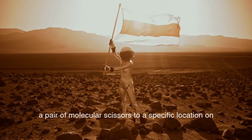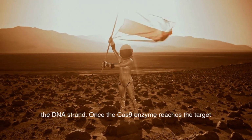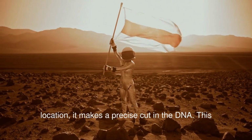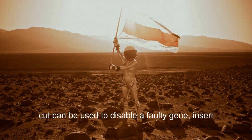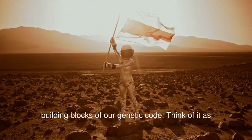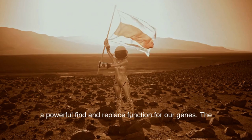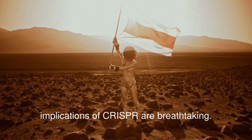CRISPR, short for clustered regularly interspaced short palindromic repeats, acts like a molecular GPS, guiding the Cas9 enzyme, a pair of molecular scissors, to a specific location on the DNA strand. Once the Cas9 enzyme reaches the target location, it makes a precise cut in the DNA. This cut can be used to disable a faulty gene, insert a new gene, or even correct a single nucleotide, the building blocks of our genetic code. Think of it as a powerful find and replace function for our genes.